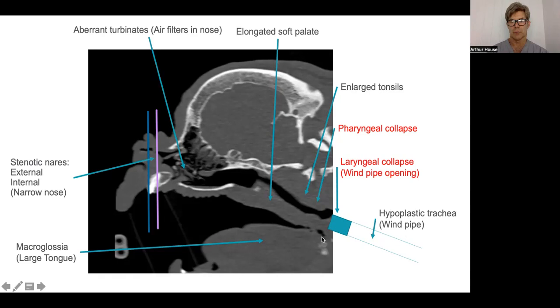Now, these are the fixed anatomical changes that can be observed in dogs who have brachycephalic obstructive airway syndrome, but dynamic changes occur. The one that's most commonly recognised is called laryngeal collapse, which is closing of the uppermost aspect of the windpipe when the dogs breathe in, and very recently described as pharyngeal collapse, which is closure of the back of the throat as the dogs breathe in. Really what this shows us is that brachycephalic obstructive airway syndrome is a complex disease with interactions between anatomy and dynamic function.